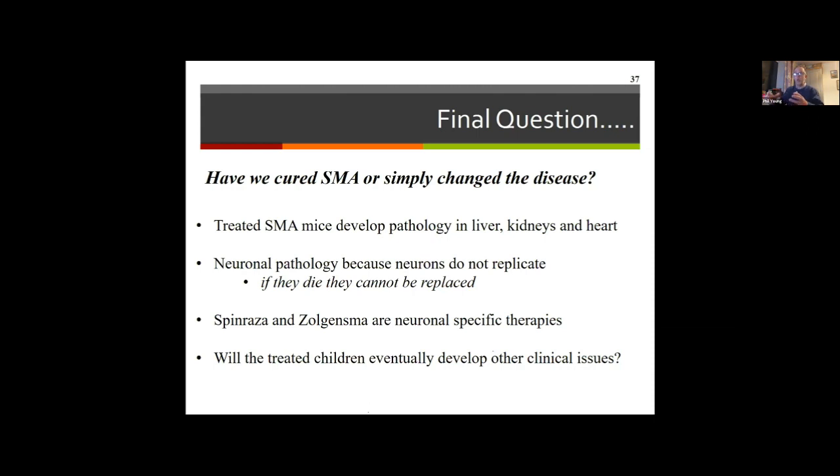So we could have problems in all cells in the body, but hepatocytes, cardiomyocytes and these sort of cells may be dying in SMA patients at a higher rate, and because these cells replicate, you don't see the clinical pathology. And because we know Zolgensma and Spinraza are both neuronal-specific therapies, there is a potential and a worry within the field that all we've simply done is cure the neuromuscular disorder and converted SMA to a different type of disorder that may cause clinical issues down the line. However, that's what we're focusing on. We have a window where we can now see whether this is the case and then move forward and improve the therapies. That's my last slide.